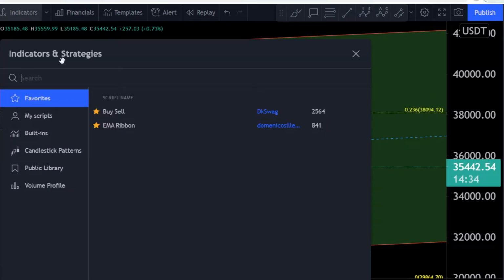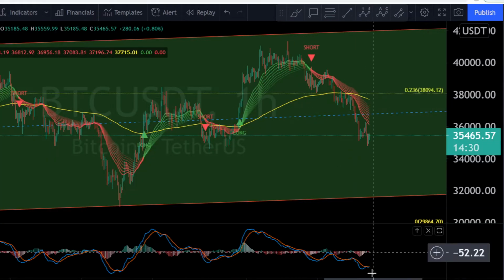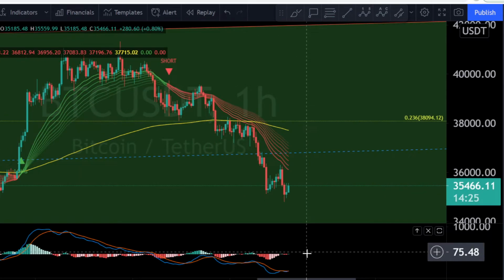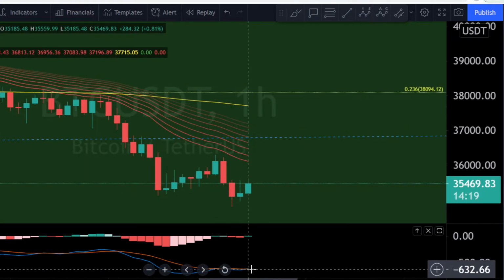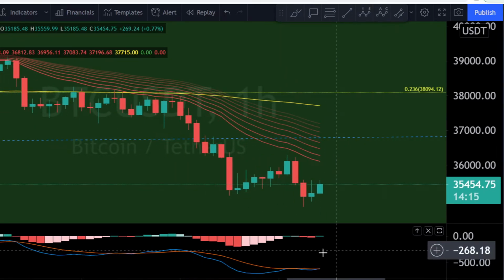What is the MACD telling us here? I think it's also not the best picture. Yes, here is the MACD. It's really hard to see here, but it's a little cross. The MACD is a little bullish. You can see here the first green candle and the blue line is over the brown line. Okay, it's a little bullish thing.